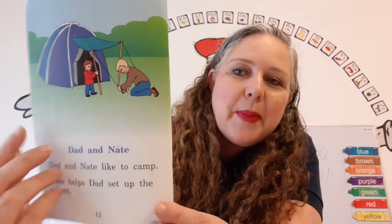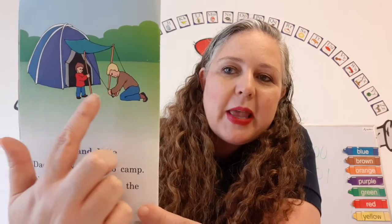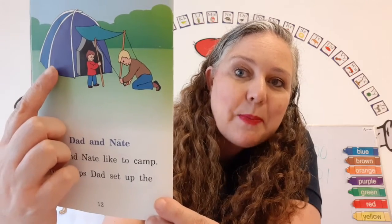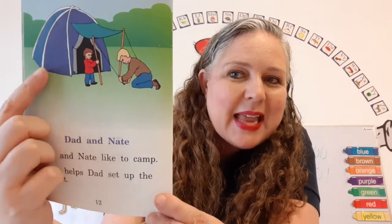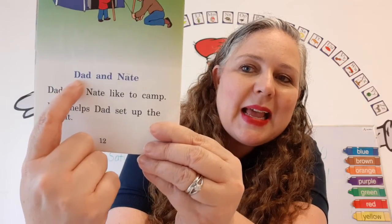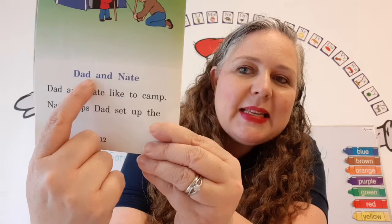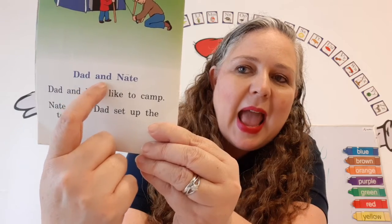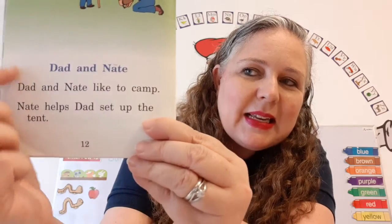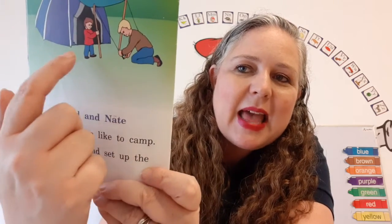We're going to read something. Look, we have a story about a boy and his father, and they're going camping. Look, I spy with my little eye a tent. Let's see what it says. Can you help me read it? Dad and Nate. So there's Dad and there's Nate.